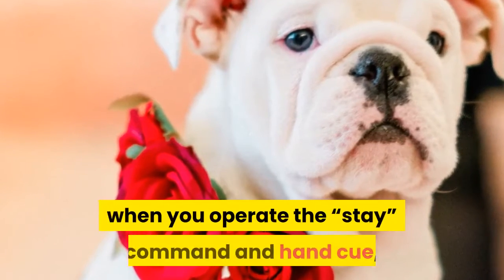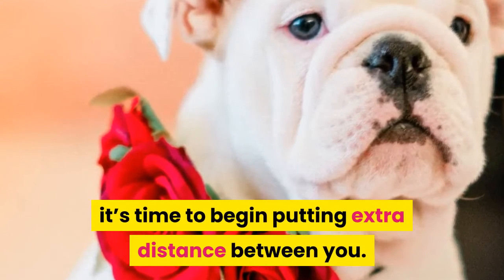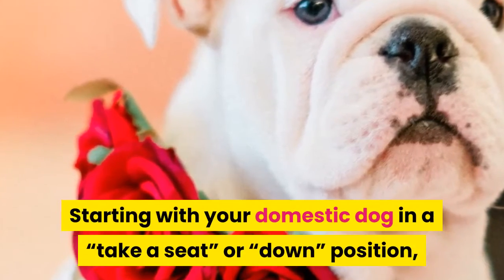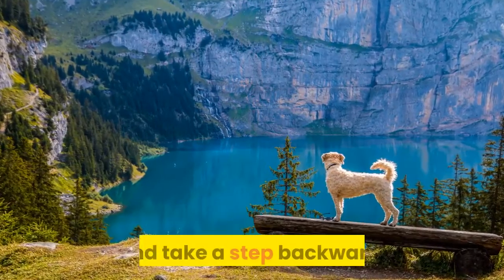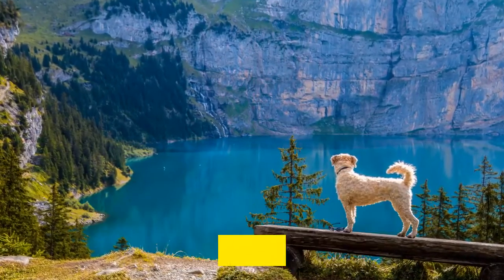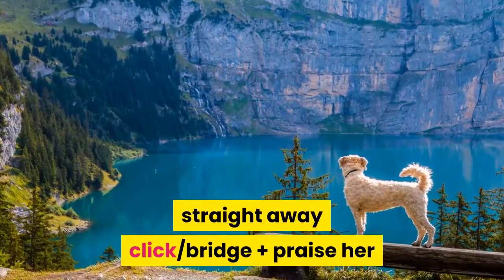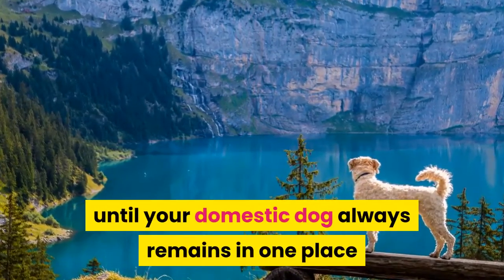Throw in distance once your dog reliably stays. When you use the stay command and hand cue, it's time to begin putting more distance between you. Starting with your dog in a sit or down position, tell her to stay using the hand motion and take a step backward. If the pup moves or gets up, lure her back to her starting position and start over. If the puppy remains in one place, immediately click, bridge plus praise her with a treat. Repeat this process until your dog always remains in one place.